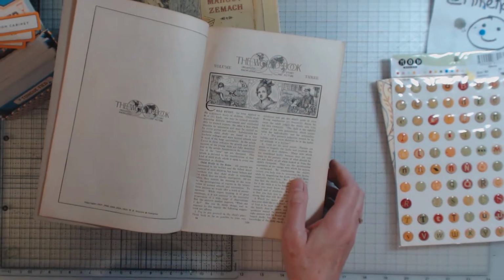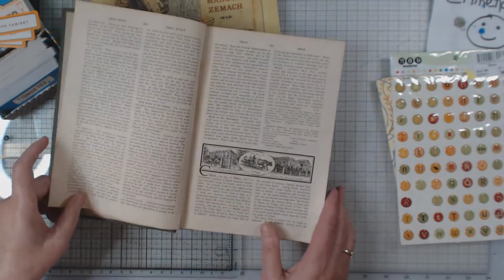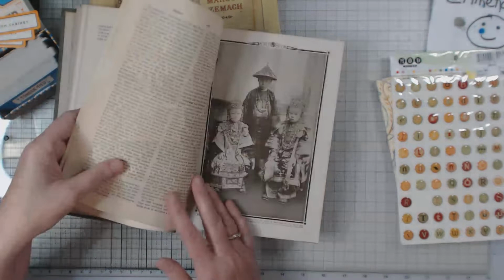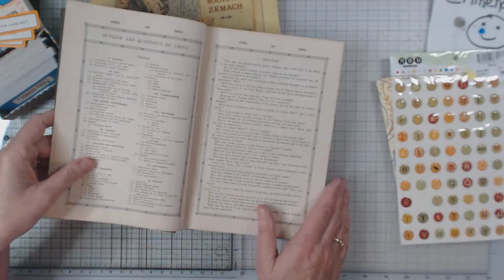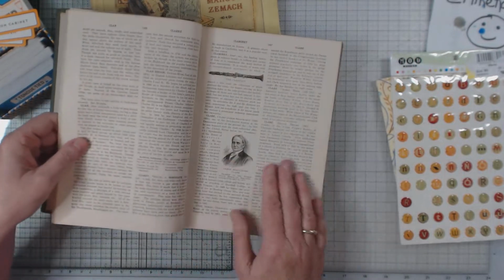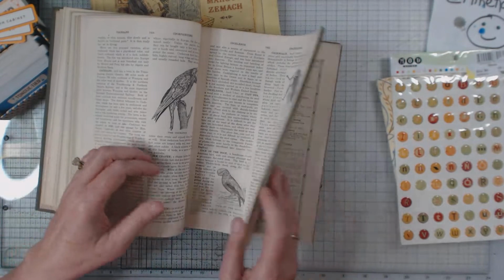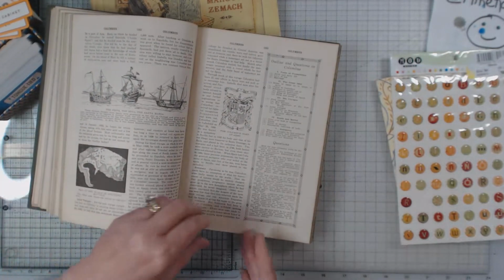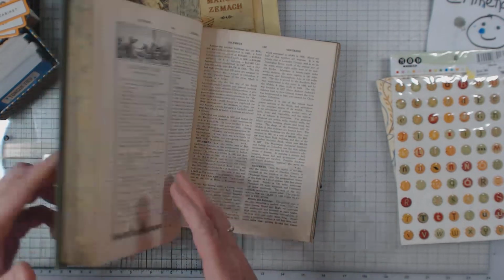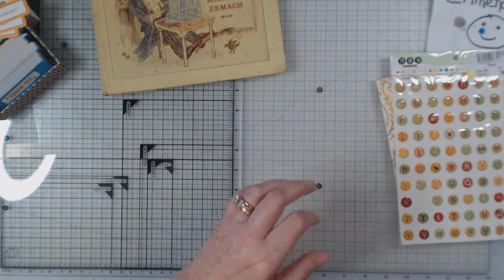Here, let me turn on my other light. Sometimes I forget to do that. Alrighty. And then, like I said, it's nice. The paper is fun. And you know that it's old. Unfortunately, it doesn't cover many letters. But I think it'll be fun to use this. You could even cut the column and stick that in a journal. So that was one of the books that I got.